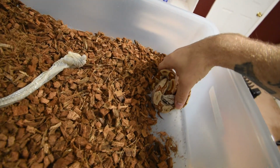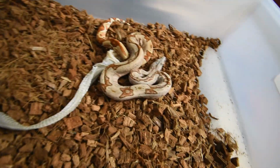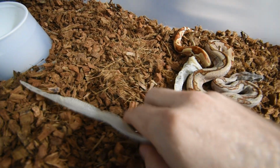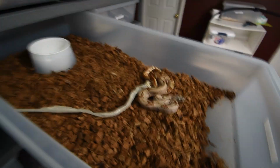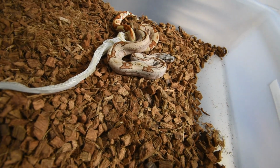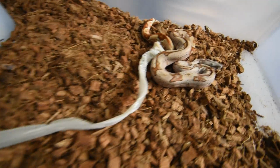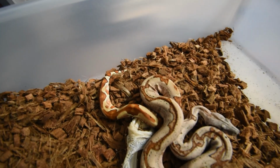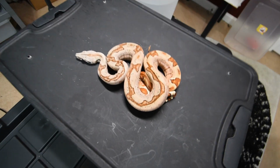So this girl is 2019. It's a pastel hypo jungle, and this girl looks really, really nice. We don't have the greatest lighting in here, but she shed out perfectly, which, if you've been watching in the past, you guys know I've been having some issues with the rack, so I knew she was in shed. So the last couple of days of when I knew she was going to start to shed out, I just misted the rack down and no issues. But I love her colors, the brightness of her tail, and even though she's not, you know, one of the craziest morphs, she still looks really good.